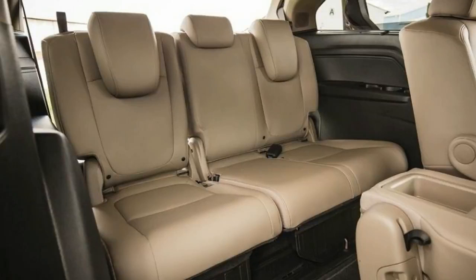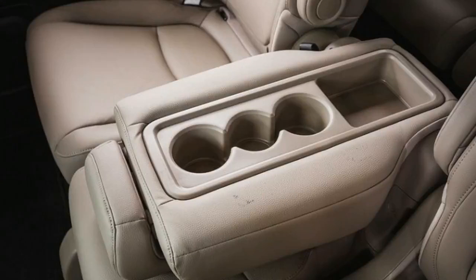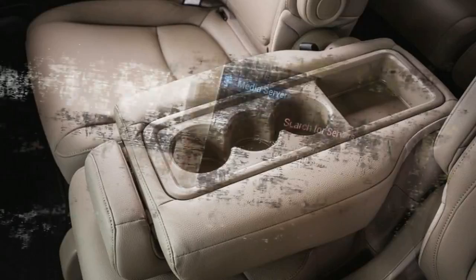The seating position is car-like and there's a clear view of the road ahead, but both the second and third rows can comfortably host adult-sized frames, unlike those in many three-row crossovers.